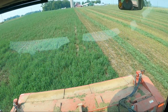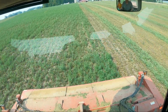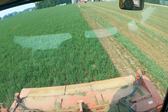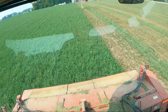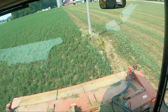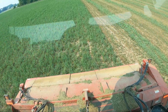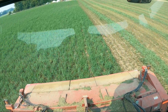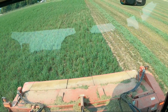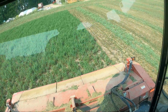So the reason we are cutting our alfalfa is because it is August 3rd. I would really have liked to wait longer, but since we didn't get any water, this hay got old fast, really fast. As you can see, it's purple. Some of it's really purple. Where there's water, it's still purple. And so it's just gonna get old.